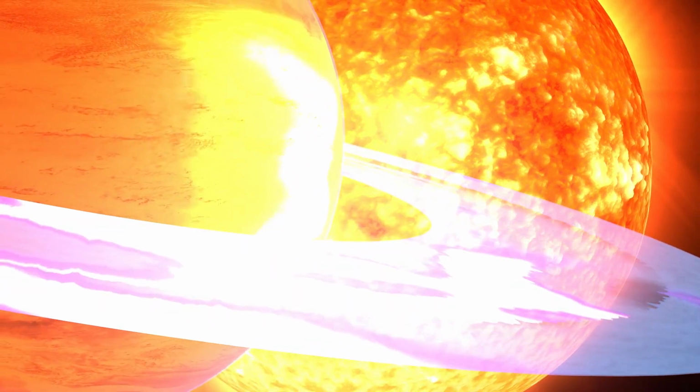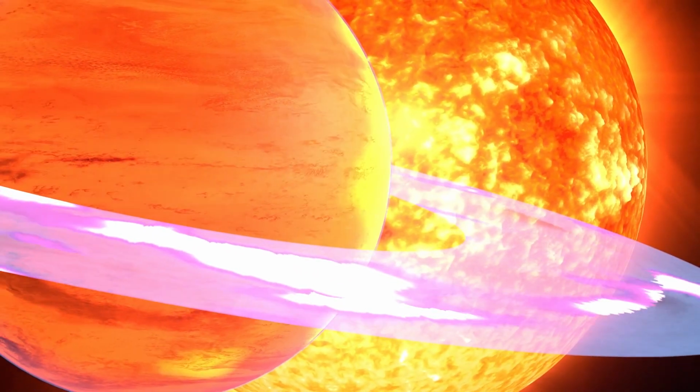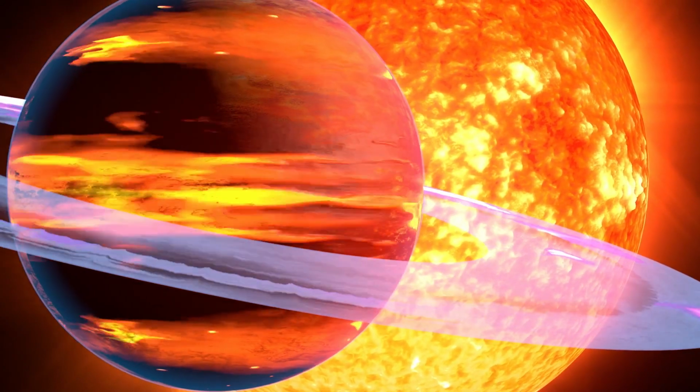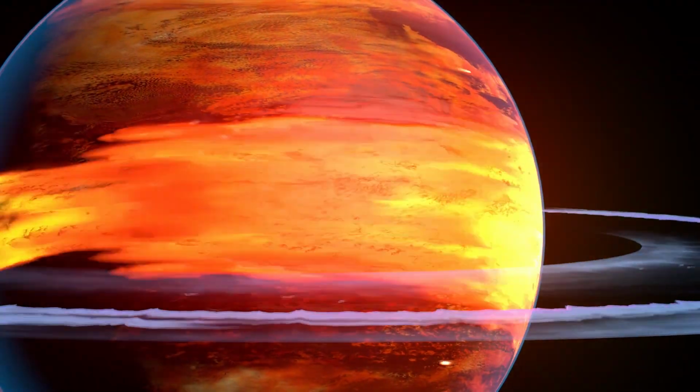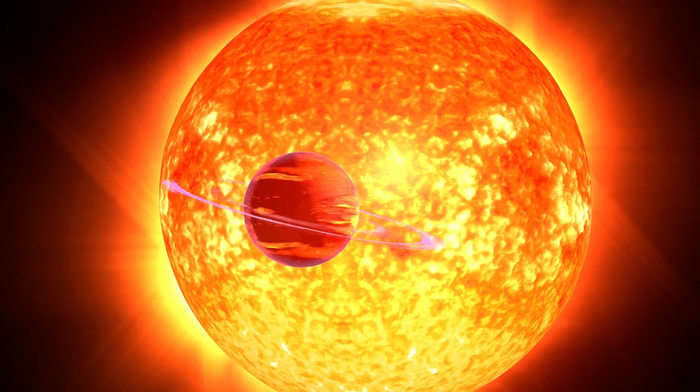It's also responsible for a very short orbit of the planet around the star. A year on Osiris is just 3.5 days on Earth. To boot, the atmosphere of the planet is constantly blown and melted away by the heat from its sun. Vacation? Nah, let's keep looking.